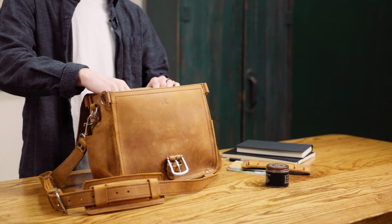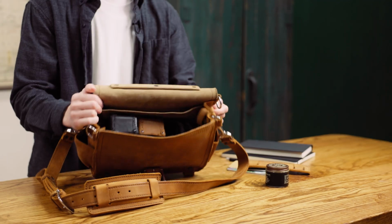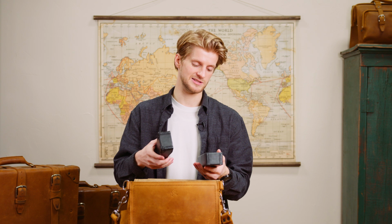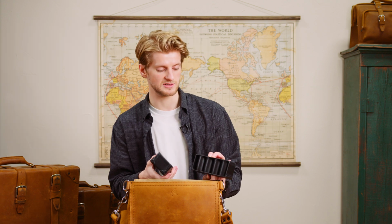I'm a super organized guy. My wife would tell you I like to keep everything in its place, and I like having everything put together really nicely. So here in the bag, I keep these sunglasses cases, but I use them as organizers. In this one, I've got some rolls of film. I like to keep film for my film camera, and this is literally the perfect size to hold 4 film canisters, so I keep that in there.